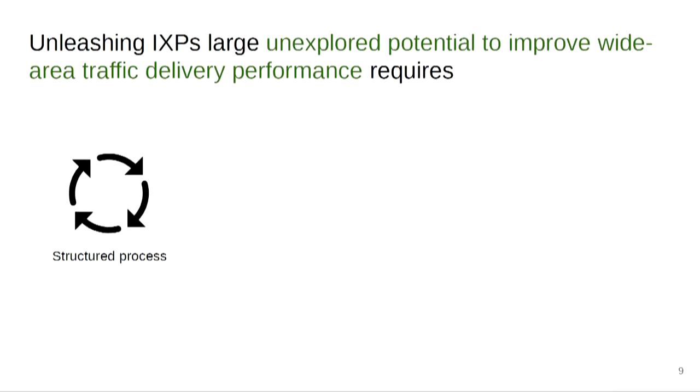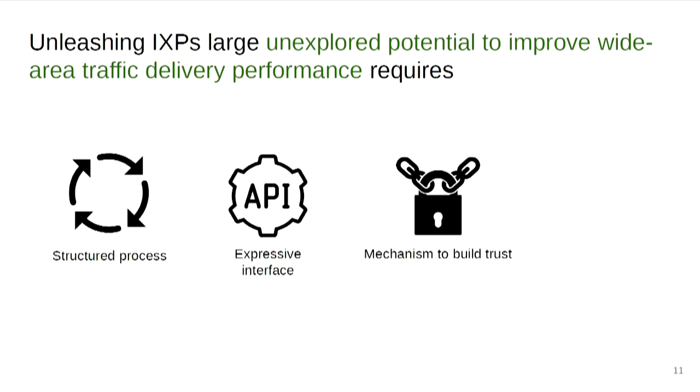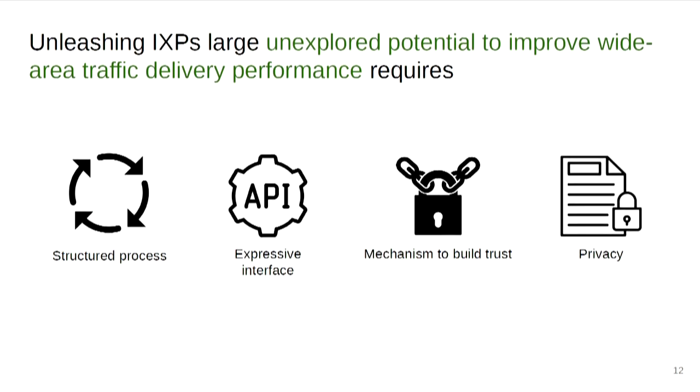To unleash this unexplored potential that IXPs have to improve wide area traffic delivery performance, we have some requirements. The first one is to replace the manual process with something more structured. We also need to provide network operators an expressive interface in which they can express what they are offering, what their peering policies are. To replace the personal relationships and brand image, we need a way to automate the process of building trust. And we need to do all this in a privacy-aware manner, because operators are very concerned about exposing information about their peering policies or the terms of their interconnection agreements.